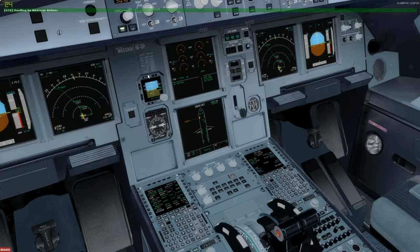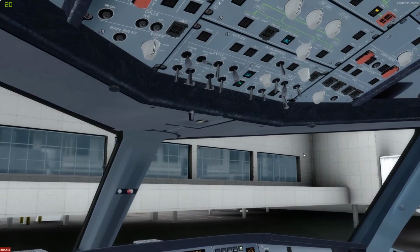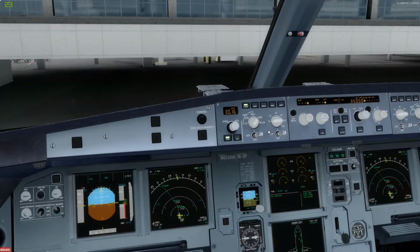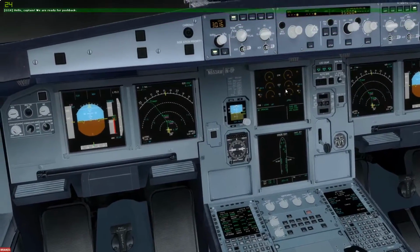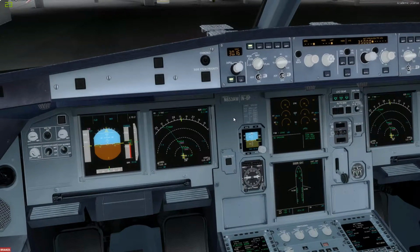Alright, so we'll go ahead and knock out the before start checklist to the line. Cockpit preparation is completed, gear pins and covers are removed, signs are on and auto. Nav is on nav. Fuel quantity is checked, 12,600 roughly, 12.6. Takeoff data is set, and the baro reference is set at 30.16, which is the current altimeter. So that is the before start checklist to the line.